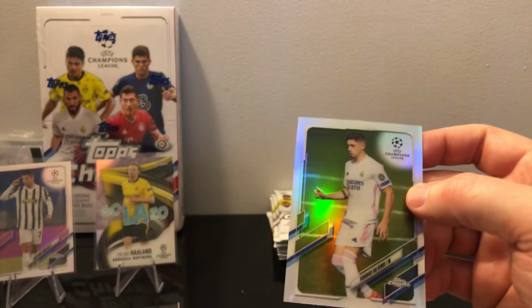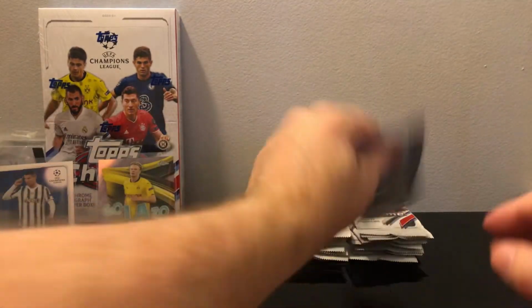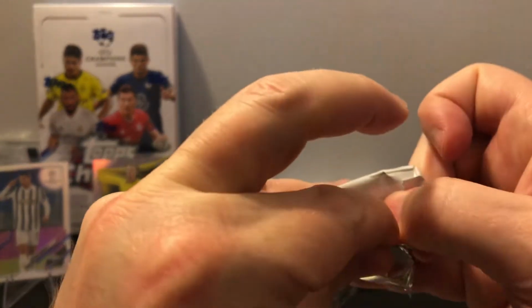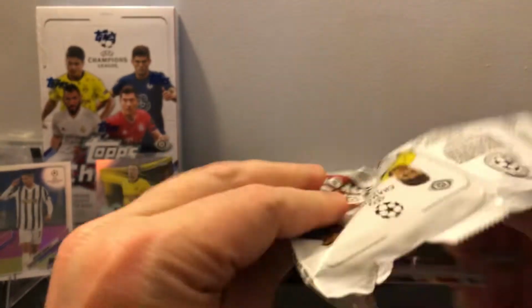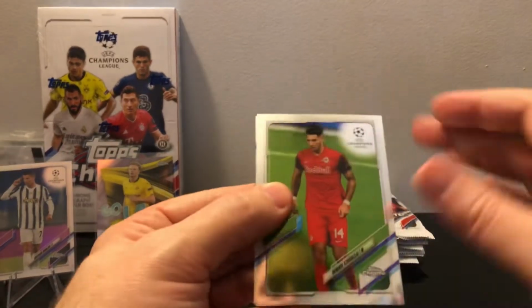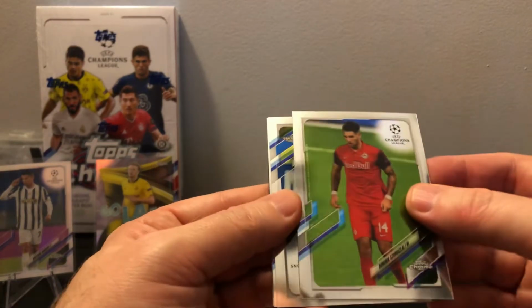Valverde refractor, very nice, really solid midfielder. Had some injury problems this year, but Real Madrid is so stacked in the midfield, it's hard to get on that starting lineup anyway. But they were just racked with injuries this year. Yes, I'm making excuses. Oh, there he is. Okay.